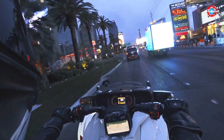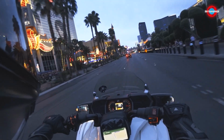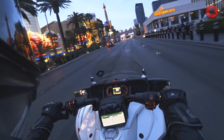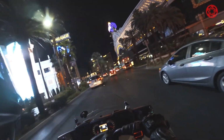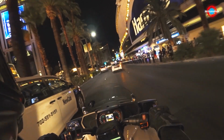I mean, that is incredible. The whole feeling is quite surreal riding through it, and there is so much money here. It's like half of the top 20 of the world's largest hotels are actually located in Las Vegas. You really have to visit this place at least once in your lifetime.